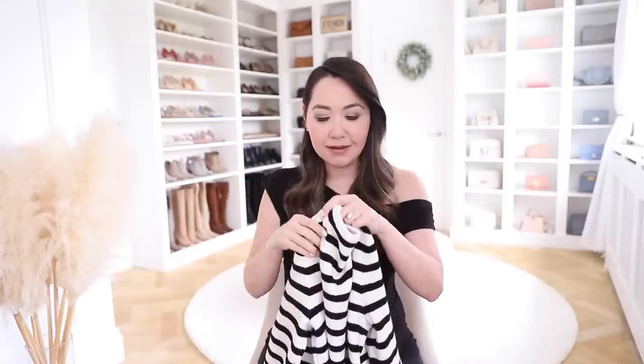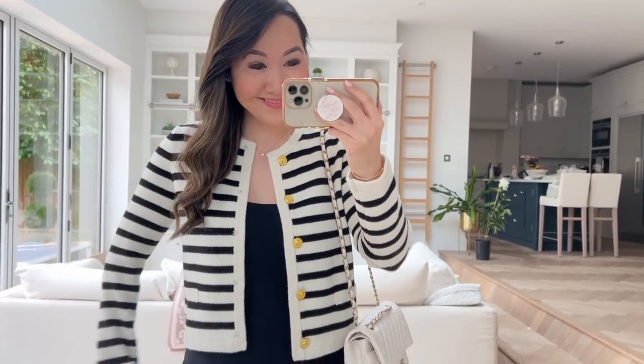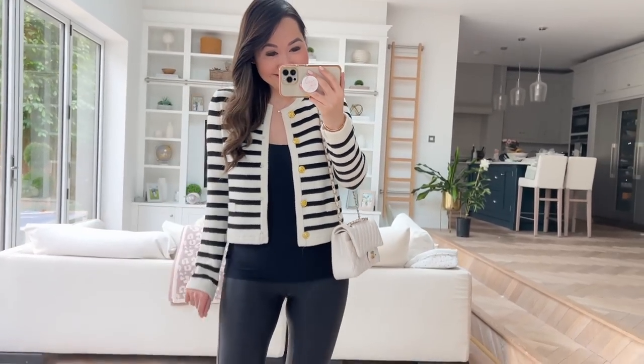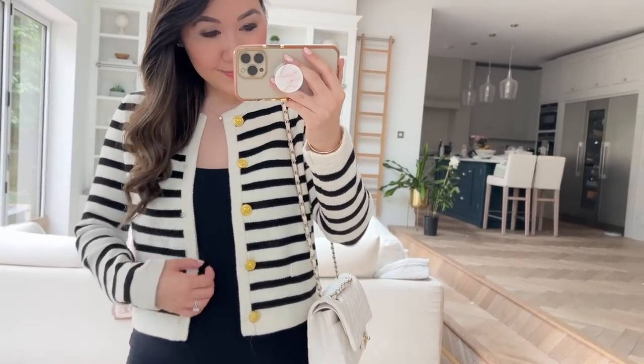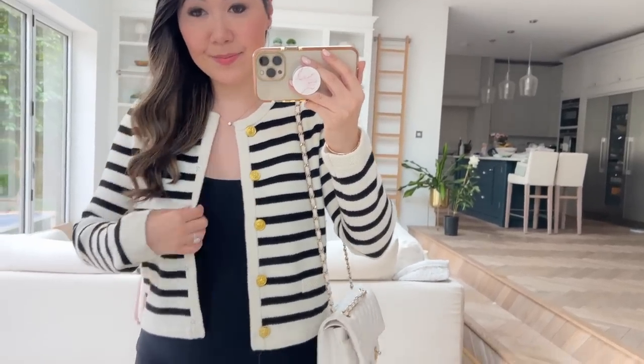Okay, so first up is this absolutely gorgeous cardigan slash jacket. It is a cardigan, but I feel like there's a bit more structure to it than your standard cardigan. And I thought this was just absolutely stunning. Like, I love it so much. It really reminds me of a certain designer, but at a much better price point. And it's just so chic, very French looking, and I'm just obsessed with it. Probably one of my favorite items in this haul, but to be honest, there are a lot of strong contenders.